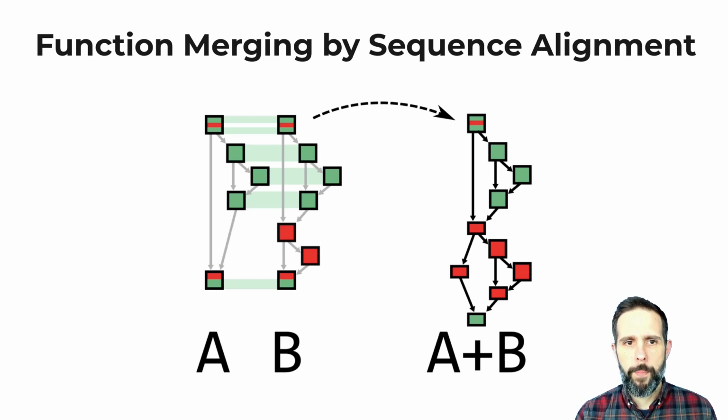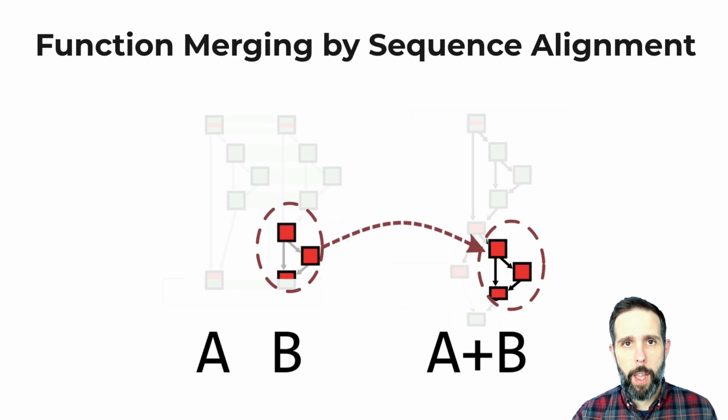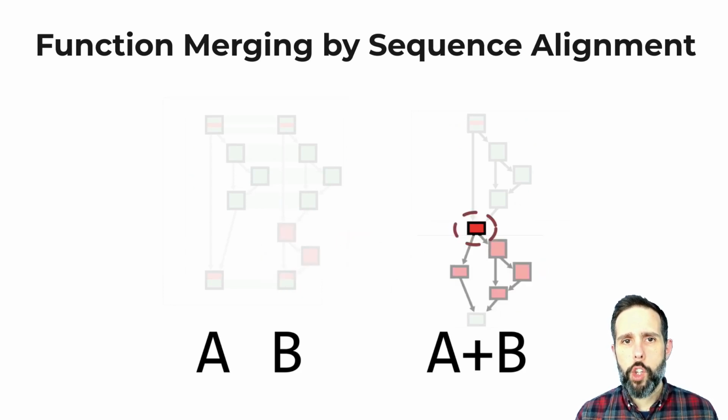In this example, with functions A and B, we first use sequence alignment, a bioinformatics algorithm, to identify similar parts of A and B that can be merged, marked here with green. And then we produce the merged function. The similar bits are combined, with the same code providing the functionality for both A and B. The dissimilar bits are copied into the merged function. First A, then B, but their execution is conditional on a function identifier which indicates which of the two functions was originally executed. If the new function is smaller than the sum of A and B, we replace them with the merged one and save space.